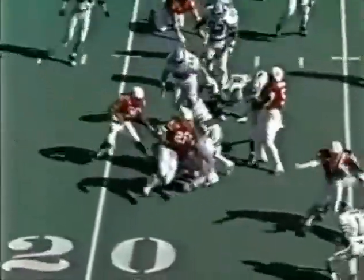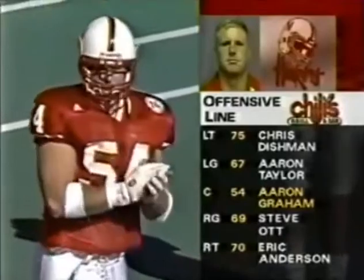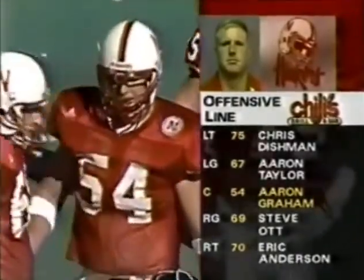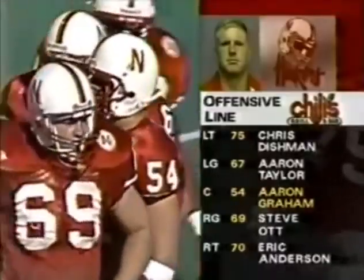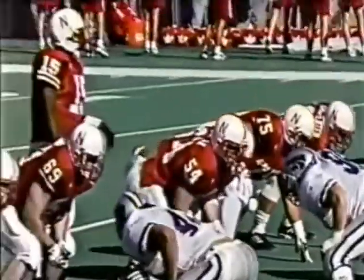Here's Green again over the right side. Gang tackled at the 24-yard line. Let's take a look at the offensive line now for Nebraska. Dishman, Taylor, Graham, Ott, and Anderson up front. Aaron Graham is the returning starter from that offensive line that was so good a year ago, one of the team captains. 3rd down and 6 for Nebraska.